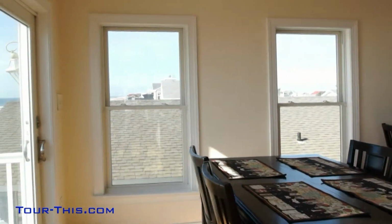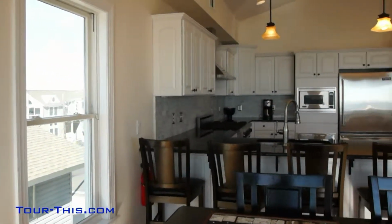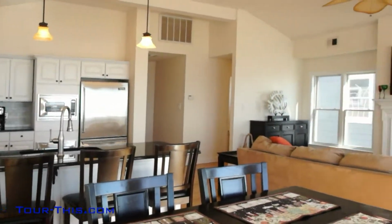This enchanting oceanfront offers a large beach and sand dune system with panoramic oceanfront views from both levels and ample decking for entertaining.